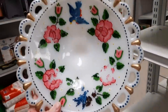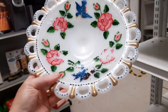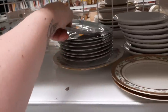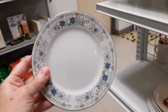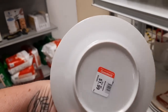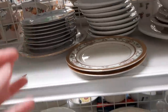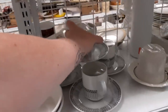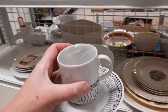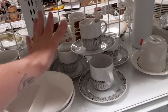They were restocking the shelves, and this was freshly put out, and I was really excited when I first spotted it, but then I noticed that it had a lot of paint loss, unfortunately, so I did not take that with me. And then they also had some other plates. These were really pretty. I like the design around the rim, but nothing that I wanted to pick up. And these teacups and saucers were pretty. I like the design, the black and white simplicity of them. So those stayed on very carefully.